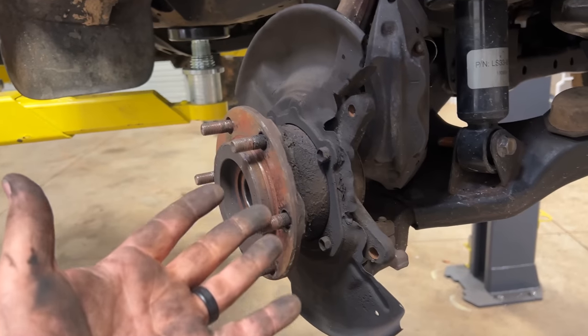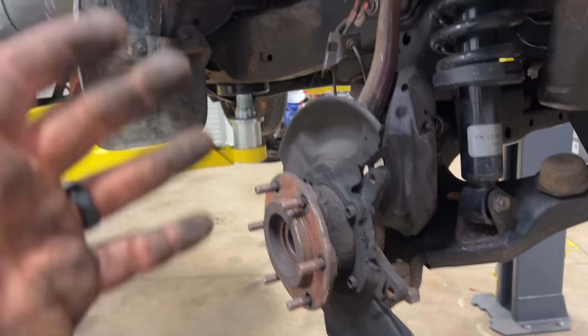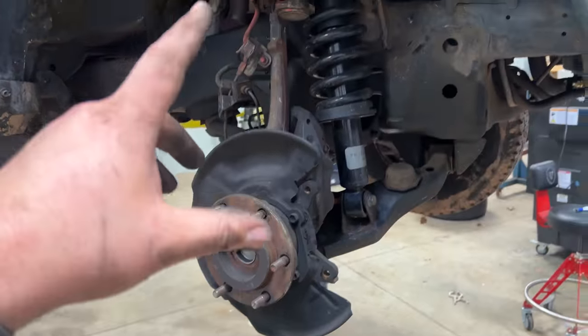A bearing, probably $40. A hub, I think they're usually like $160. I haven't even looked up prices. I may be able to get a knuckle assembly for $50 or $60. So we got to make a phone call. Either way, we got to take it off.